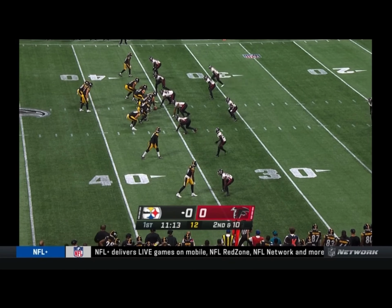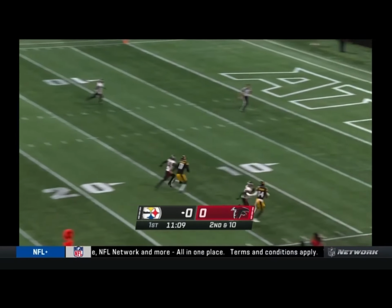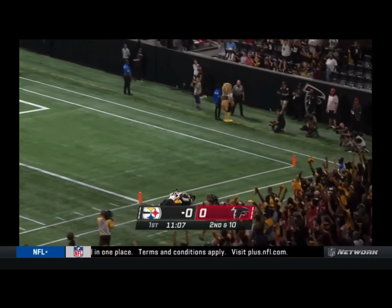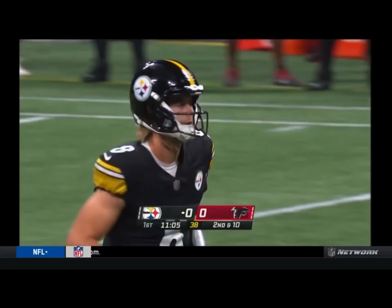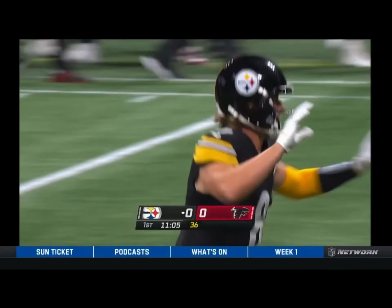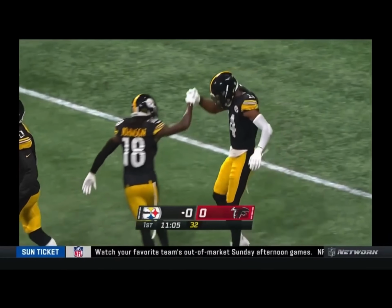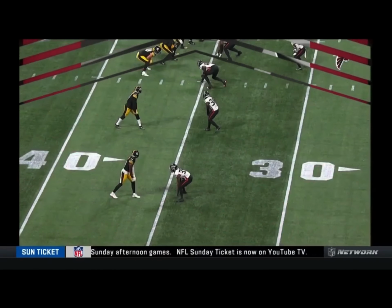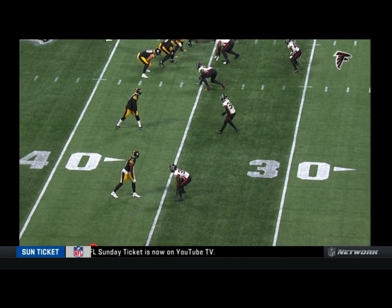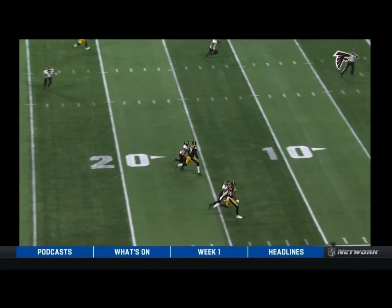2nd and 10. Pressure coming. Pickett down the near sideline, and that ball is hauled in. George Pickens with the reception, 35 yards against Natron Brooks. Yeah, just an unbelievable throw and catch here, giving your guy a chance to go up and get it. And Brooks is in his hip pocket. He's got good coverage here. Watch, he doesn't panic at the top. And you're going to watch and see if he gets 2 feet in down here.